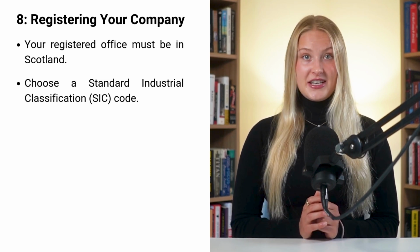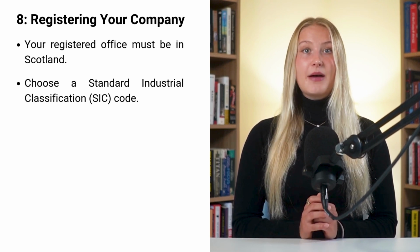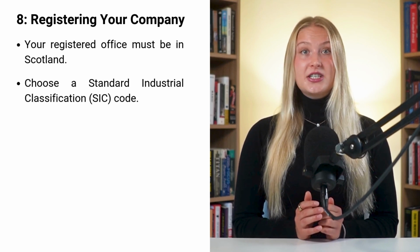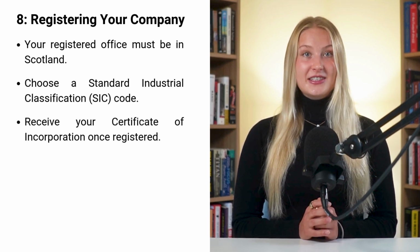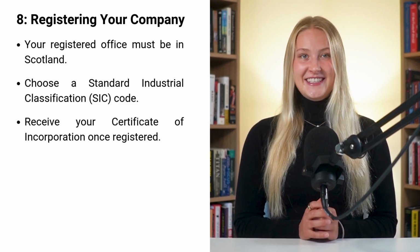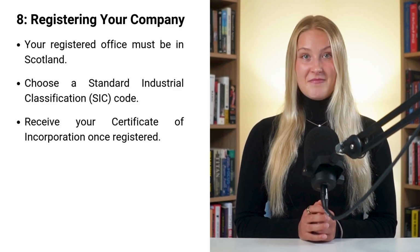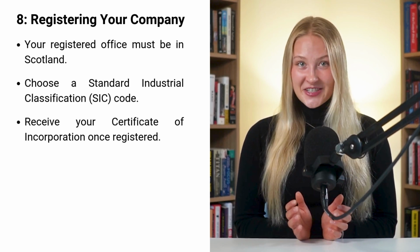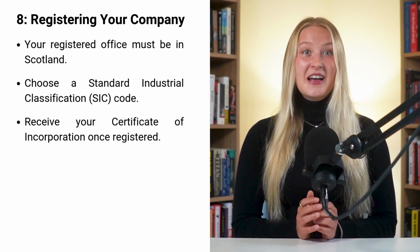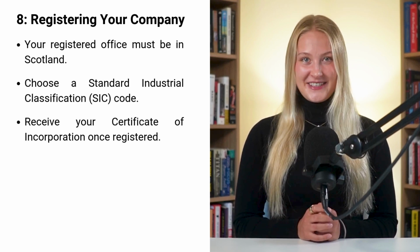During the registration process, you can also register for corporation tax with HMRC, which simplifies things. Once your registration is complete, you'll receive a certificate of incorporation confirming your company's legal existence. The document also contains your company number and formation date. Now, congratulations! You're officially the owner of a limited company in Scotland. While this is a significant milestone, it's just the start of your business journey.